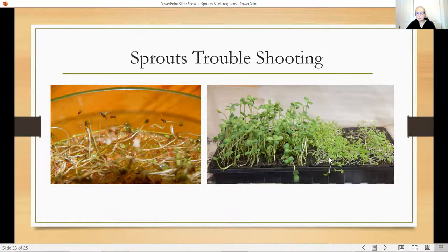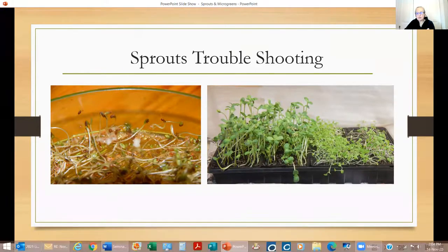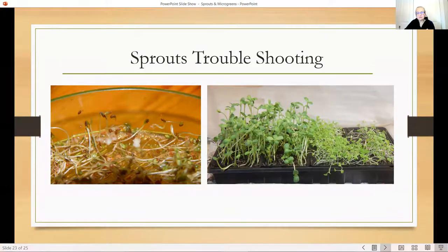In the middle is arugula with the same difficulty. And on the right is broccoli. And here we have not enough light and what happens with them. Now, I ate all these plants, but they weren't as tasty. I couldn't grow them out to their full height to maximize the food value of my harvest.